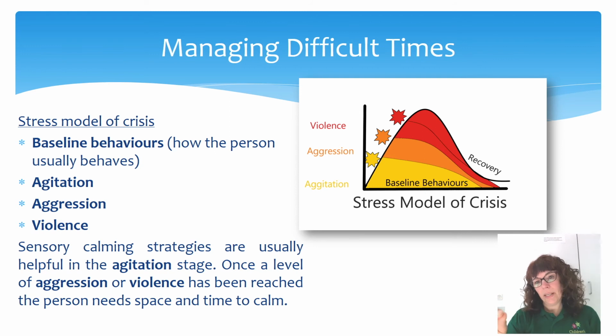And then the curve that goes up showing how they're starting to build, so into agitation, that then becomes aggression, and then at the top would be violence, where they would lash out or swear or show some sort of violence in words or actions. And I think the reason that I've wanted to flag this one up here is because if we are going to use sensory strategies to try and help people to calm, when we would need to do it would be at the first stage.